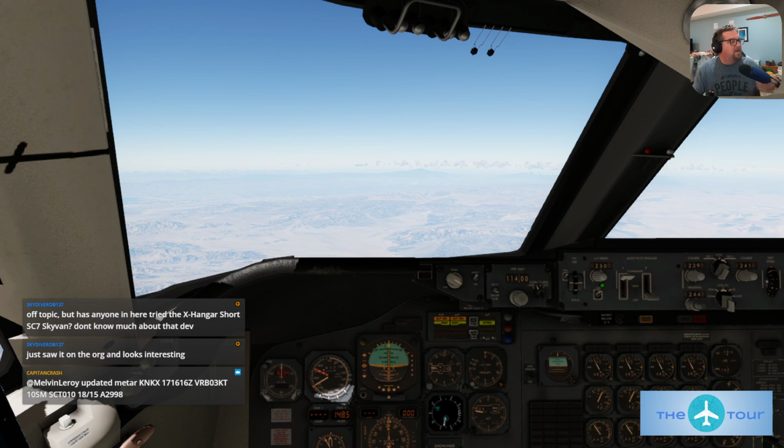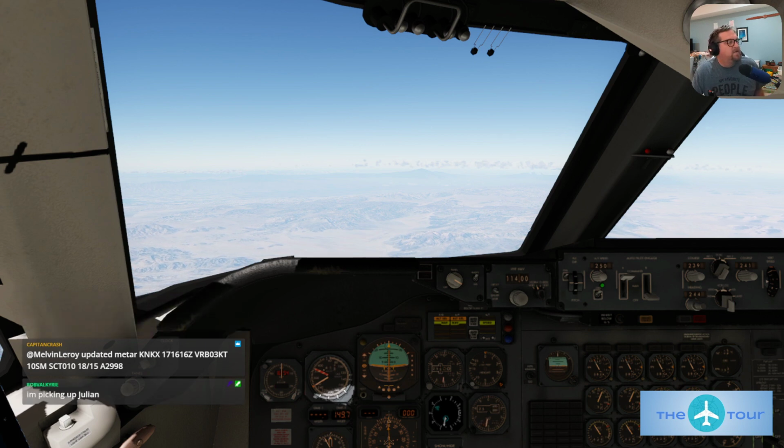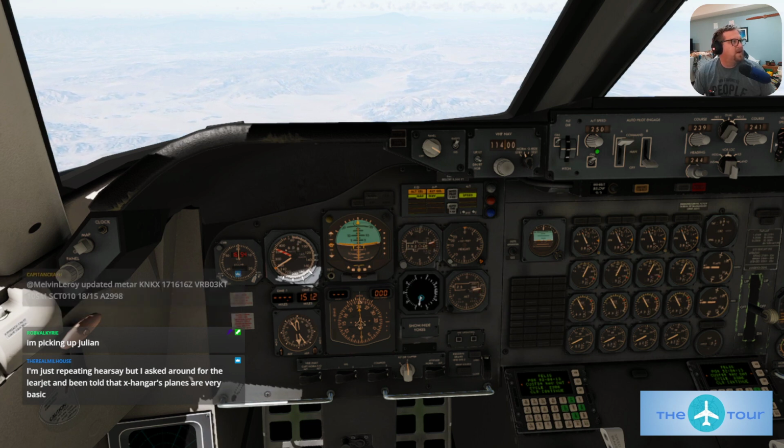Updated METAR here. We've got variable winds now, 10 statute miles. Oh, so the ceilings now are up to 10. It was 9,000 a minute ago. Cool. You're picking up Julian? Okay, good deal. I'm not quite yet. So we'll stay outbound here. We're a long way outbound. Yeah, and that's Millhouse. That's kind of what I notice myself.